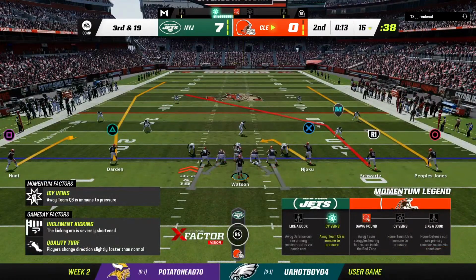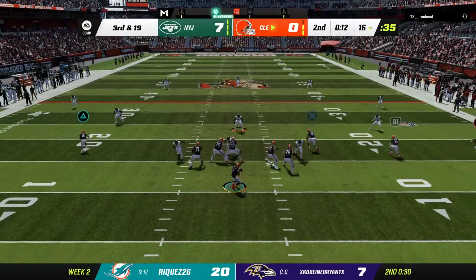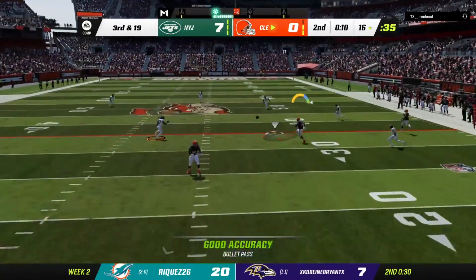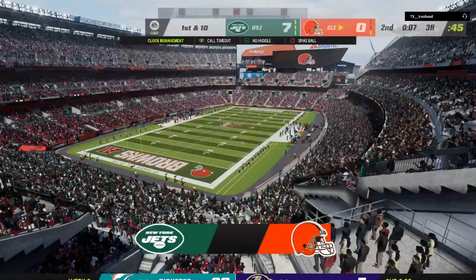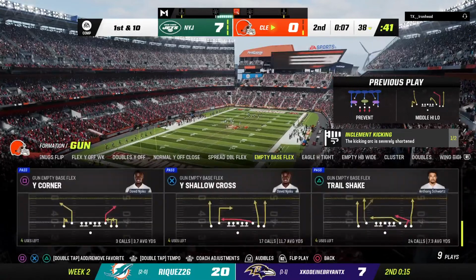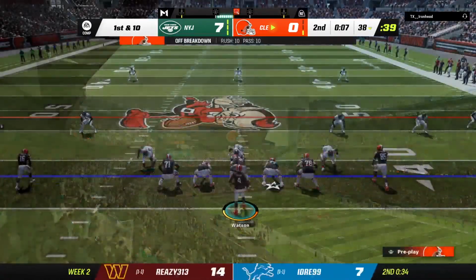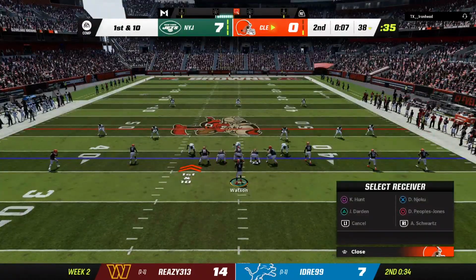Following that sack, Watson and the Browns backed up for a 3rd and long. Looking to throw. Got a man, it's Schwartz, complete. And way up past the 35 before he's taken down. Now a timeout taken. Perhaps a chance for one more quick play and then another timeout if they hurry. We'll see.